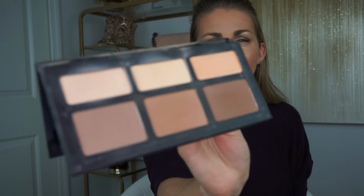This is the Kat Von D Shade and Light palette, which I obviously use a ton of, you can see, and I love it. It's amazing. It really has replaced my Anastasia. I try to jump back and forth. The thing I like more about this is the colors are better for me in this palette. I feel like this gray tone is the best for contouring for me, and the other one has a shimmery highlighter in it, which I never use.